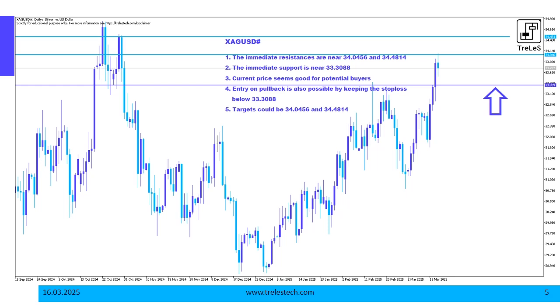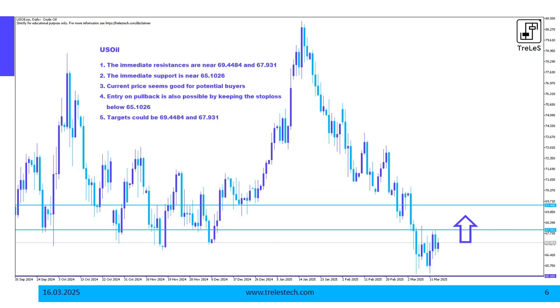A pullback entry is also an option. A stop loss placed below 33.3088. As for our target, we are looking at 34.0456 and 34.4814. Our last chart presents US oil.